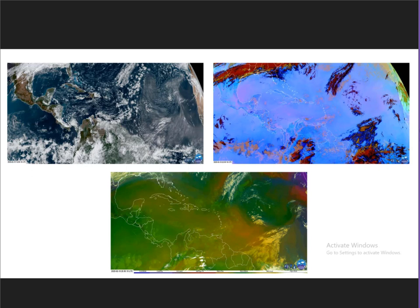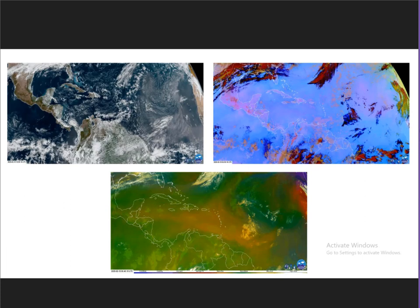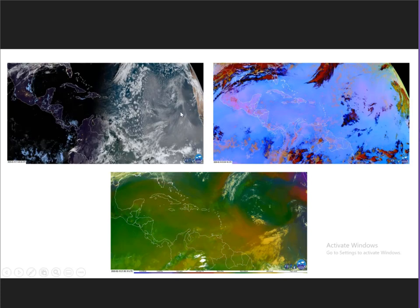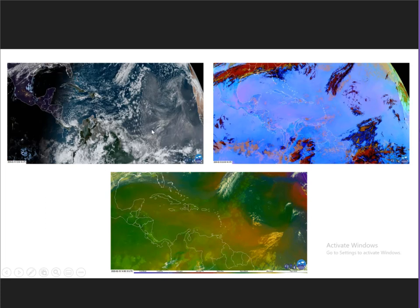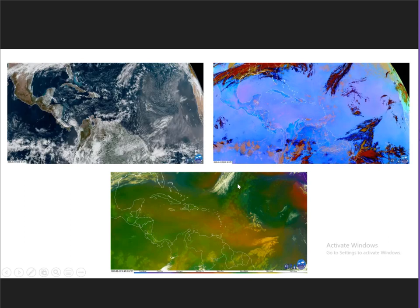Okay, sorry. Yeah. No problem. Two things interesting with this particular image. Now you can see that the dust actually is now a well-defined plume. There's some clearing coming off of West Africa. And so you see that plume is actually being well sustained. It's also showing up very nicely in the dust imagery, and a very nice dry, moist look in the RGB.